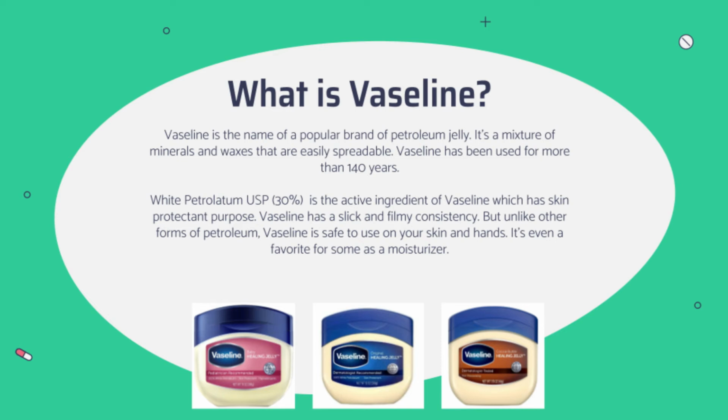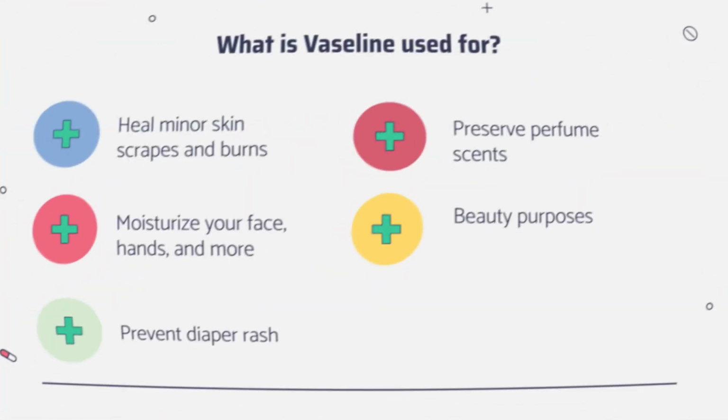White petrolatum USP 30% is the active ingredient of Vaseline, which has a skin protectant purpose. Vaseline has a sleek and filmy consistency, but unlike other forms of petroleum, Vaseline is safe to use on your skin and hands. It is even a favorite for some as a moisturizer.